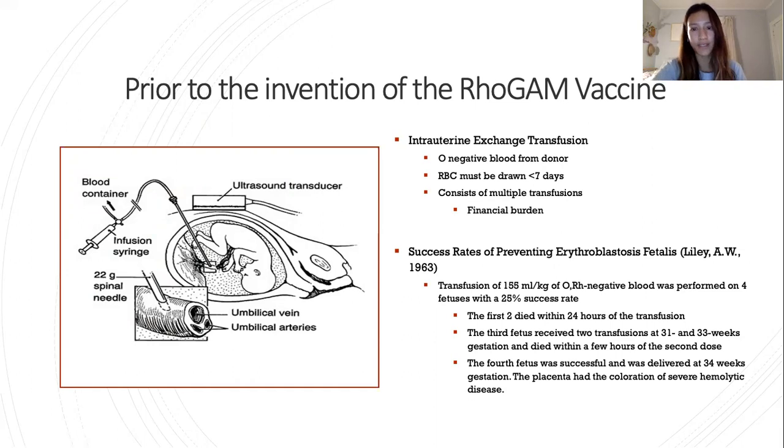But there was a study done in 1963 by Liley to see the success rates of preventing erythroblastosis fetalis in newborns. He performed it on 4 fetuses, and he had a success rate of only 25%. He transfused 155 milliliters per kilogram of O negative donor blood into 4 different fetuses with mothers who were Rh negative. Two of them died within the first 24 hours of transfusion.